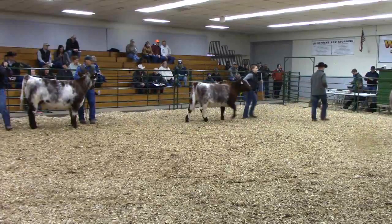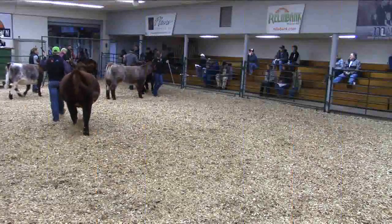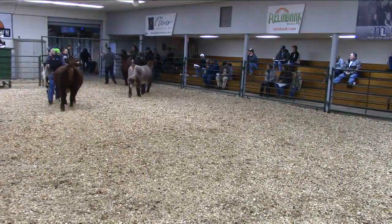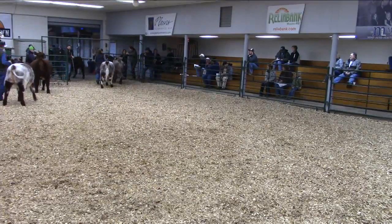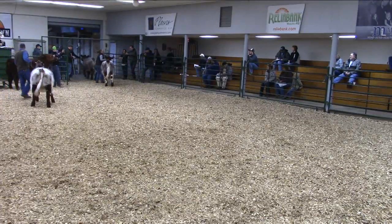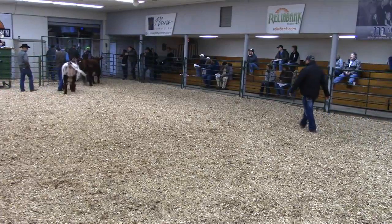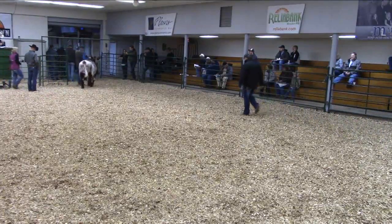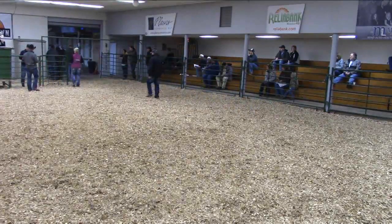Congratulations to reserve champion purebred Shorthorn, lot number 31, consigned by Vanderwall Livestock. In just a moment or two, we'll bring in the Shorthorn Plus females, four classes of those. There are four heifers in the first class, class six.